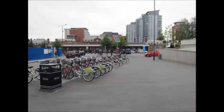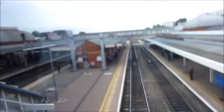Then I went to Slough Station to take the train to Heathrow Airport. This is the old bridge. The lift is just a train station. This is the new bridge. It's quite nice for new bridges. I might watch it. My train.